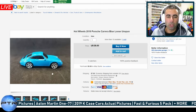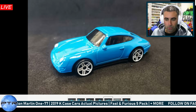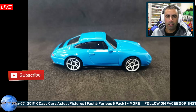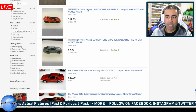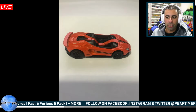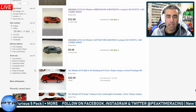This one, the blue Porsche, I don't know. Is it coming in the white wheels? I wonder if it is coming with these white wheels. Could be. They could be different wheels because it's unriveted, but I think this blue Porsche looks pretty cool. We've got the Lamborghini Aventador. This is the mainline variation of the Aventador. We are seeing a Super Treasure Hunt variation of it too. So there we go, a mainline variation of that one up and coming as well.